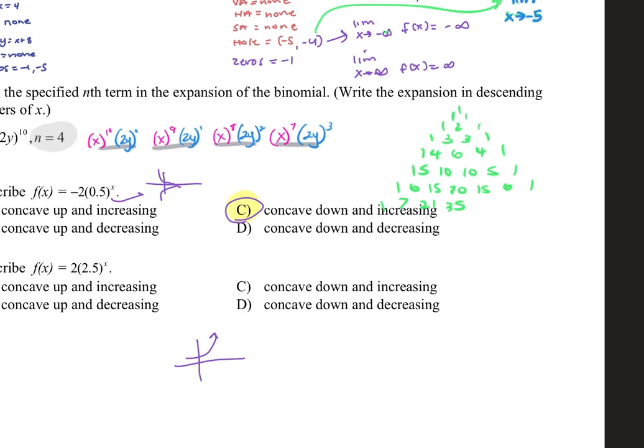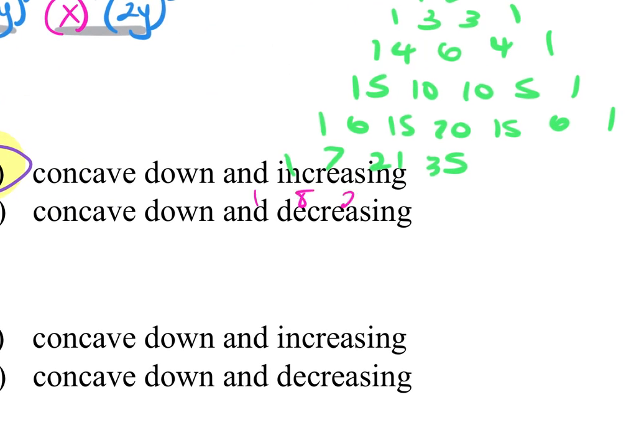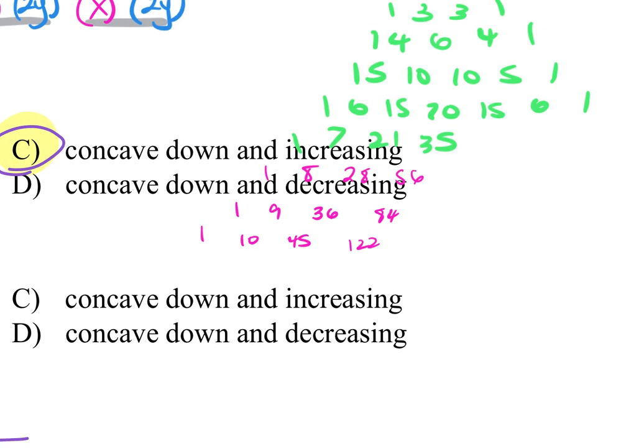And I really only need the 4th one, so you don't have to keep going. 1, 8, 28, 56, 1, 9, 36. 84, 1, 10, 45, 122. Is that right? That looks weird. 120. Duh. Thank you. I'm like, that math is weird.